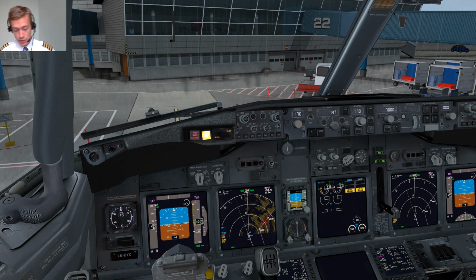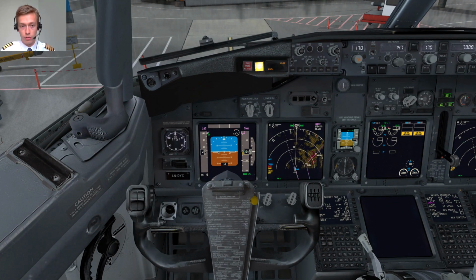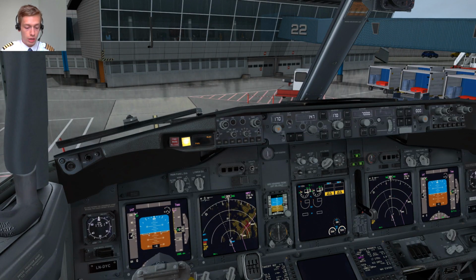So we're tuned into tower 119.1. We have information Oscar, and we are at stand number 23. So let's ask for our clearance. And we are North Shuttle 71 Golf, by the way. In reality, I don't think there's currently any scheduled services by Norwegian Airlines from Bergen to Stockholm, but we can consider this a charter flight, right? Okay, there we go.